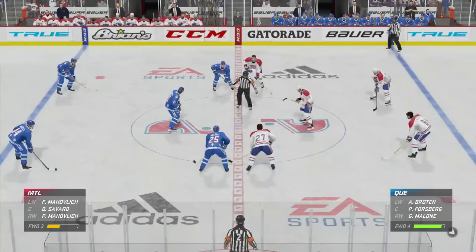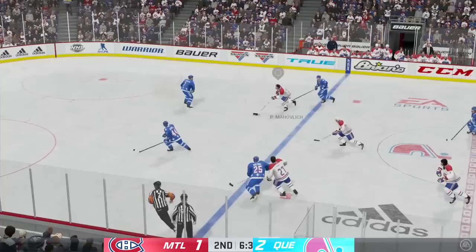Montreal's looked good offensively to this point, but they continue to trail here in the second. Savard's won the draw here in the open ice. Back at the point, they set it up. And that skips away on a nice defensive deflection.